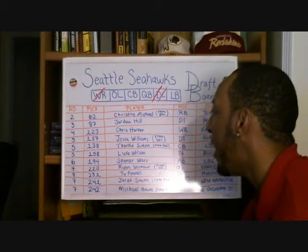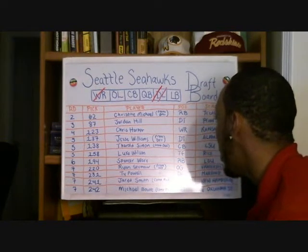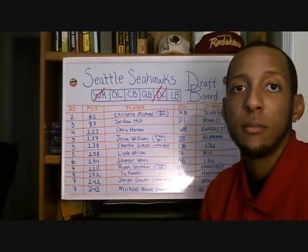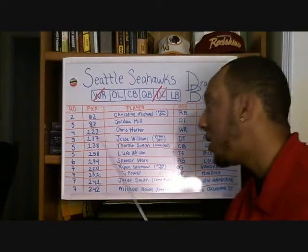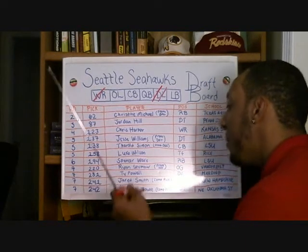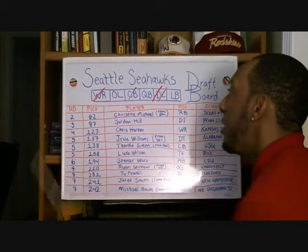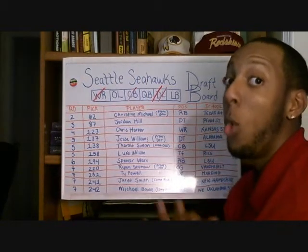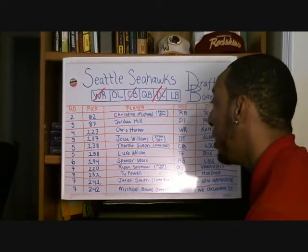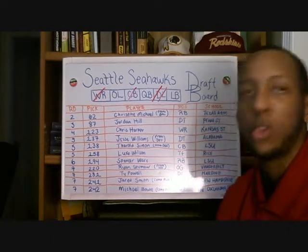So you look at the 6th round, pick 194, running back Spencer Ware out of LSU. So before we get into Ware, your 6th round selection, quickly want to go to the needs board. So you look at Tyrell Simon, one of your 5th round selections. He's a corner. We'll take him off our needs board or our want board, as we're talking about with the Seattle Seahawks, because to me, they don't have many needs. And we'll continue on with your draft now.